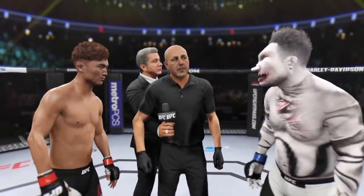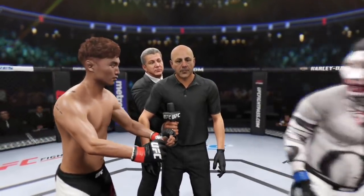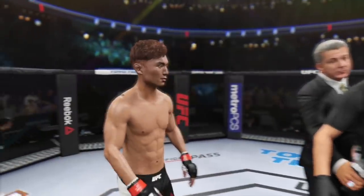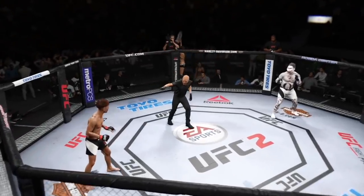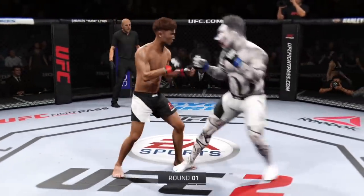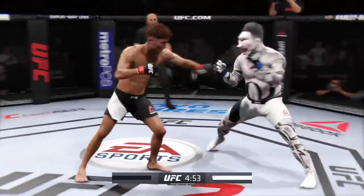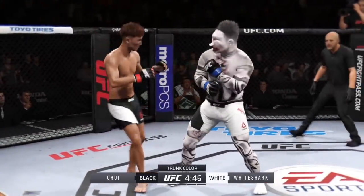Okay, guys, protect yourself at all times, obey my command at all times. If you want to touch gloves, do it now, go back to your corner. Are you ready? Shotgun. Here we go! Five-round fight. White trunks for Shotgun. Black trunks for Troy.